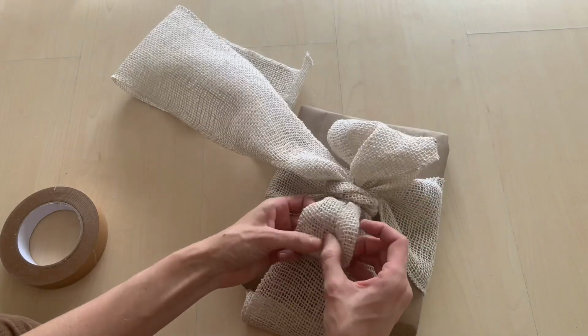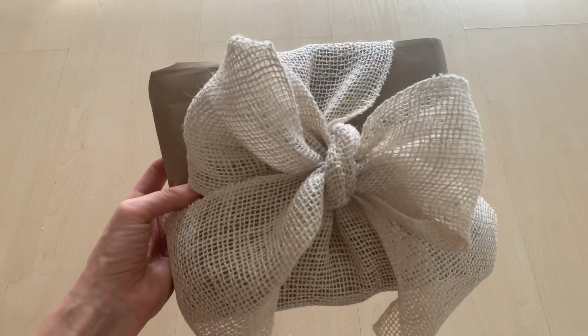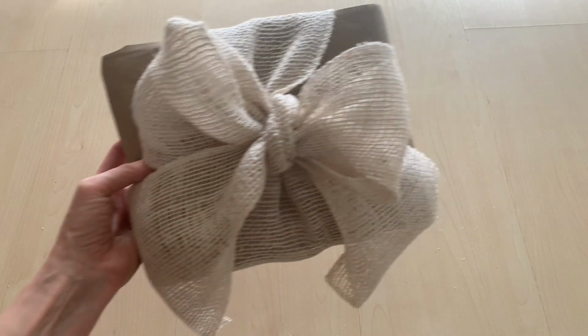I think it makes a really beautiful and structured bow. The bow in this package turned out maybe obnoxiously large, but I'm kind of here for it. I sort of like it. That said, paper grocery bags are not the only paper you can reuse to wrap. You can reuse any paper.